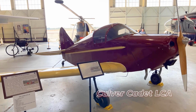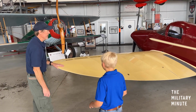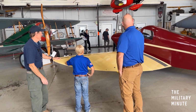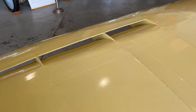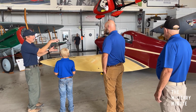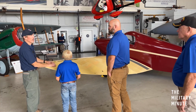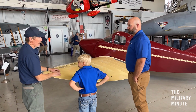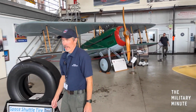And this is a Culver Cadet, which is World War II vintage, actually a retractable aircraft that has leading edge slats to help with slow flight. It also has a more streamlined appearance. And what happened to a lot of the Culver Cadets is they were turned into drones after World War II, and they practiced using them for target practice.